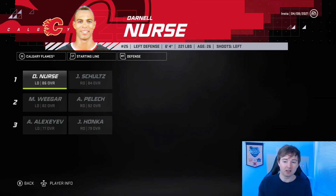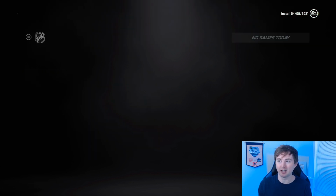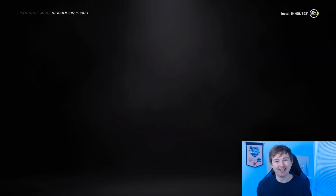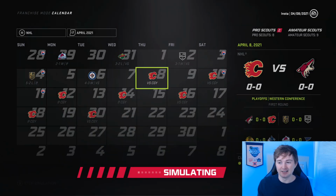Okay, so it's a pretty good team. We have better depth. They have a bit better high-end players, I think. Goaltending, they do beat us in goalie with Bobrovsky. We got home ice advantage, though. You never know. Maybe we can pull this off here. So Arizona versus Calgary. Let's see what happens.